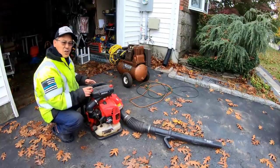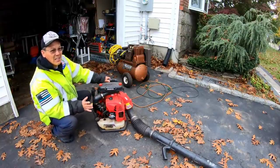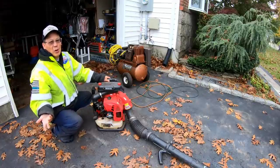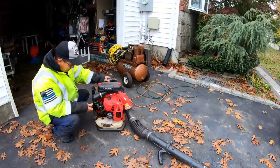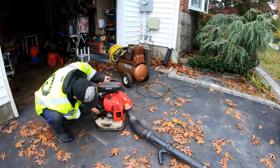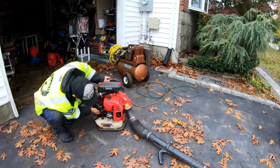So I haven't used this Red Max EBZ 8050 for about a year. I left the gas in there. It's a two-stroke oil and gas mix, so there's less of an ethanol issue with that, but you never can tell. So I'm just gonna prime it a little bit and see if this thing starts up. A whole year just sitting idle.